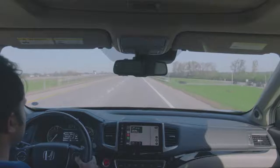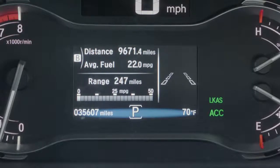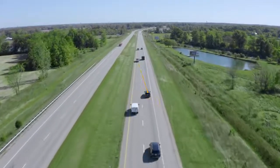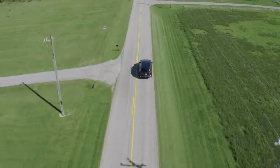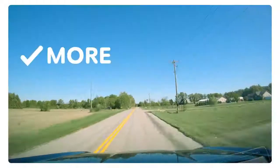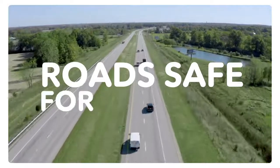Connected vehicles can also access that data to adjust their advanced driver assist system's perception settings and, if needed, warn drivers if lane markings are faded or need repair. With this vehicle-generated road condition reporting system, Honda hopes to help road operators monitor road conditions in a more frequent, efficient, and cost-effective way and help keep roads safe for everyone.